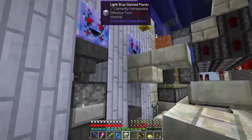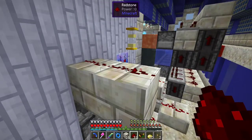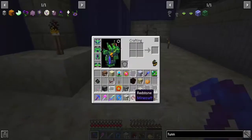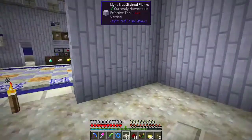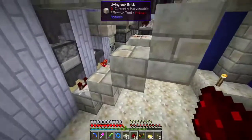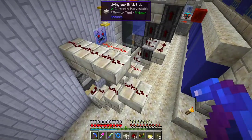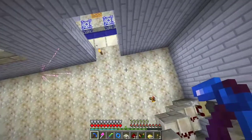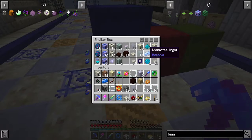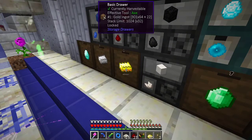All right. We need to get to there. Without interacting. That's probably why I used these. All right, and then we had the timer up here, right? Yes, yes. So we need to make a clock. And do I have everything here to make a clock? I have some mana steel, I have some mana glass, I have redstone, and gold. Lots of gold.